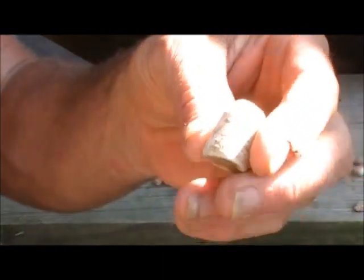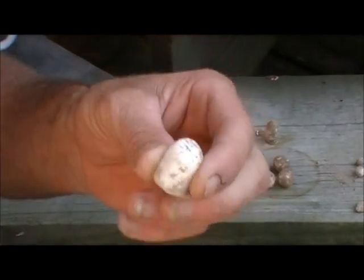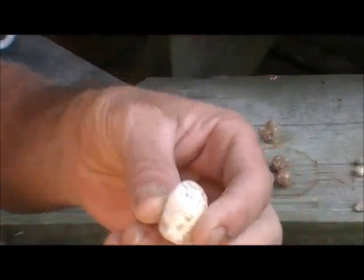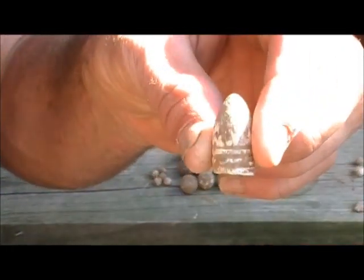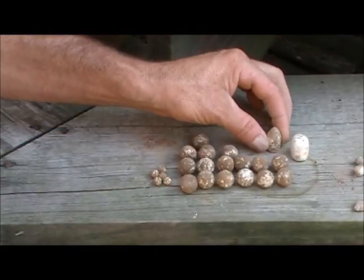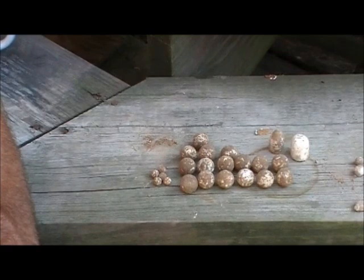This Minie ball looks like it's never been fired either. Pretty good size. I'd say that's a 69 caliber. It's pretty heavy. Found a 3-ringer. And yeah, like I said, I'm surprised I didn't find any brass. We searched a small area, very small area. Still lots to hunt, but let's see what we can do next time for y'all.